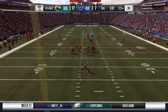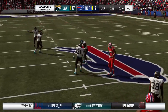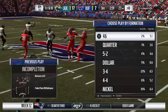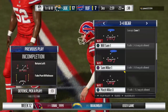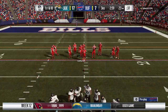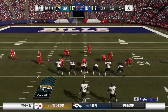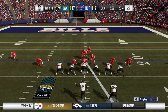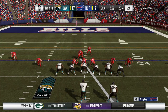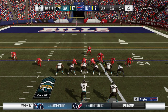And they're going to fake it from deep in their own territory. And this is incomplete. A huge gamble, and it does not pay off. They fake the punt. It doesn't work out. Well, not only did they try to fake it, they put the ball in the arm of their punter, and it didn't work out. Not the quarterback. No. The punter. Yeah. Risky. It is so funny because when it works, genius. When it doesn't work, not so smart. Not so genius. In this case, not so genius, but I do admire that he went for it.